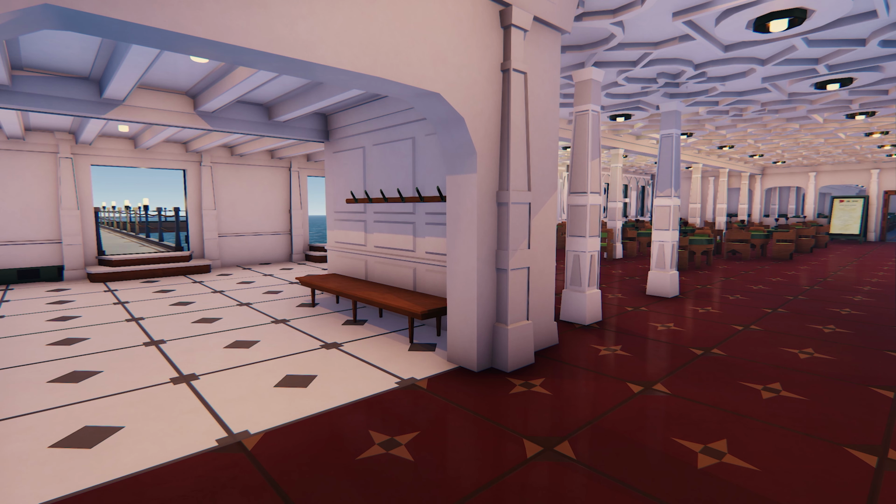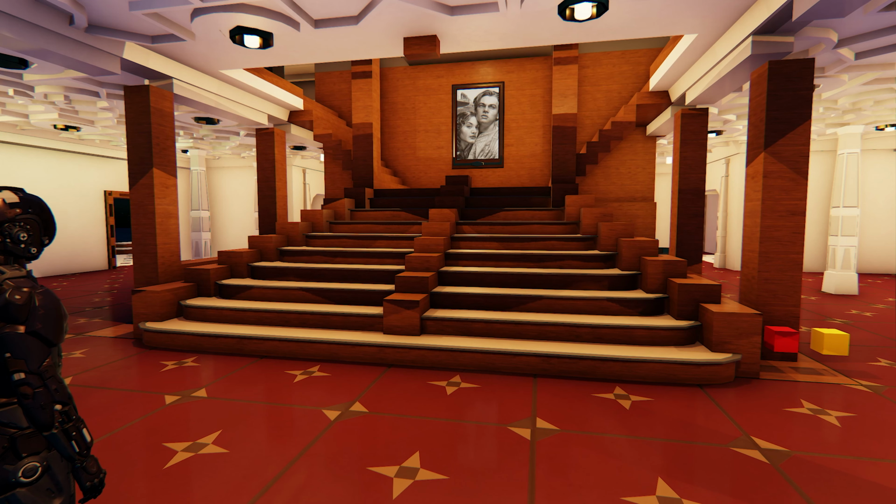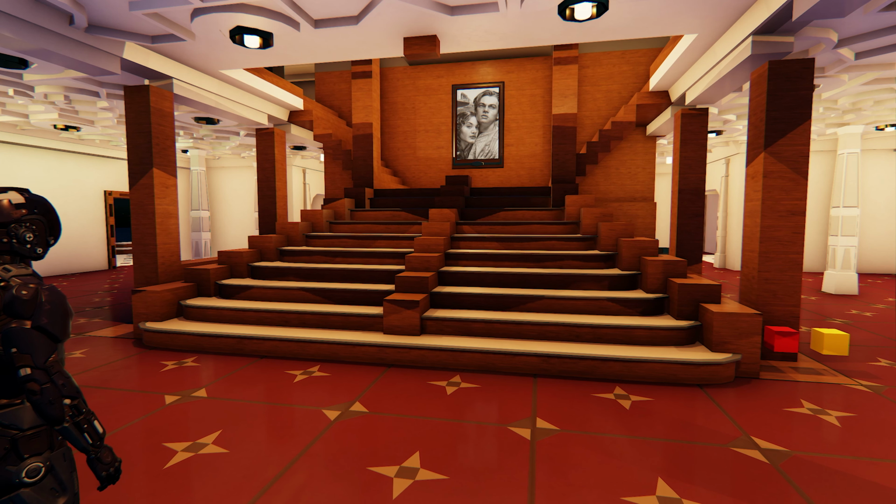And we started massacring this. But what do you think about the timeline for this thing? How do you see it going? Getting this dining room done with the entrance with the stairs, this is the main part technically of the boat, in my opinion, because the staircase goes up to all the other levels.